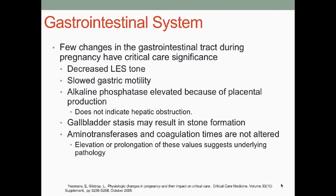There are very few changes in the gastrointestinal tract which have much clinical significance, but it is quite troubling for women and can cause some of the most distressing symptoms of pregnancy. Progesterone decreases lower esophageal sphincter tone, causing an increase in reflux and heartburn. It also causes a slowed gastric motility with some pretty significant constipation.